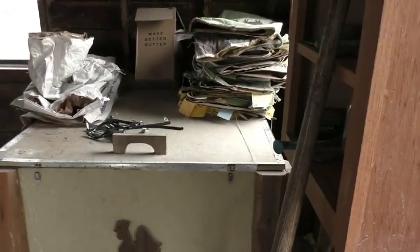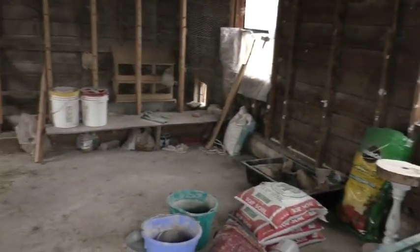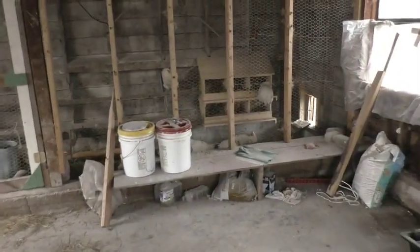So once again, just a small barn, a great place for storing things. We've got, I have somebody following me in. We've got a few things just kind of scattered around. It's pretty much turned upside down as with some of what we've been doing, but like I say, great places to store things.